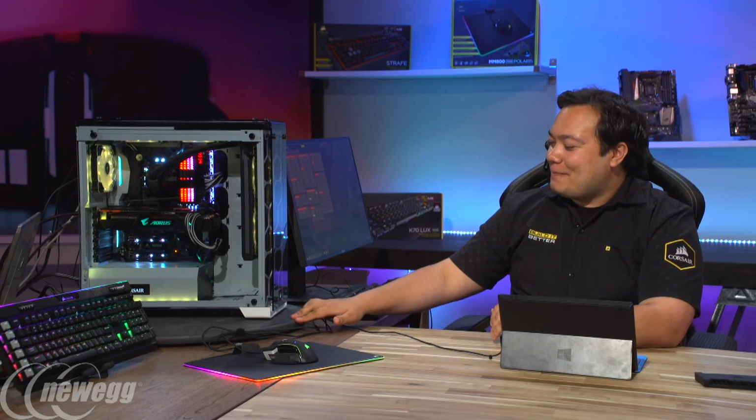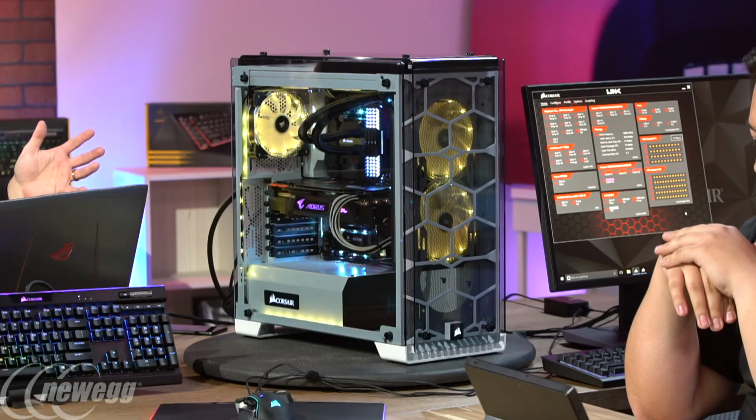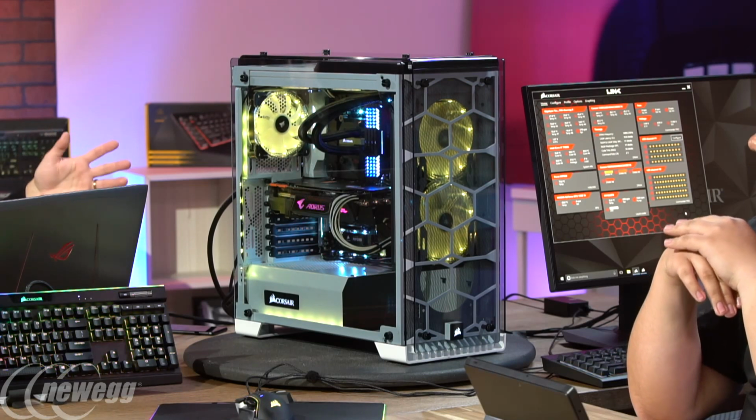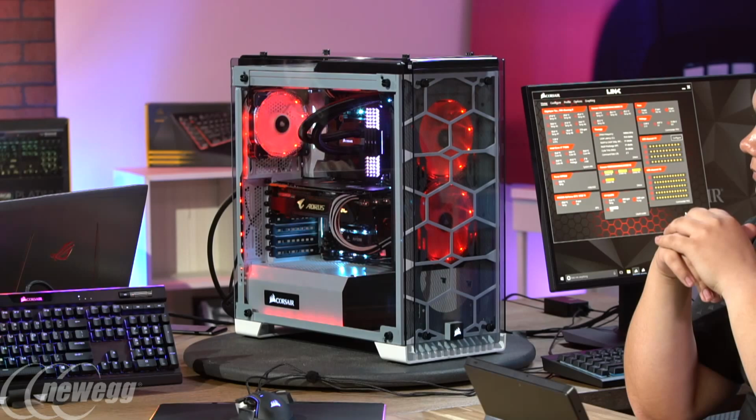But anyways, white is actually one of the really popular colors with cases. Everyone thinks black cases, but for me, this case is actually pretty awesome with the tempered glass. Tempered glass adds a bit of the smoke effect. White, I think, lets the LEDs really pop in here, and it looks really great. It's tempered glass on 4 sides. So this is the 570X, there's also the 460X, right? Yeah, the 460X is a little bit smaller and has glass on the front and one side. This one has the top and the rear side glass as well, and is a little bit larger.